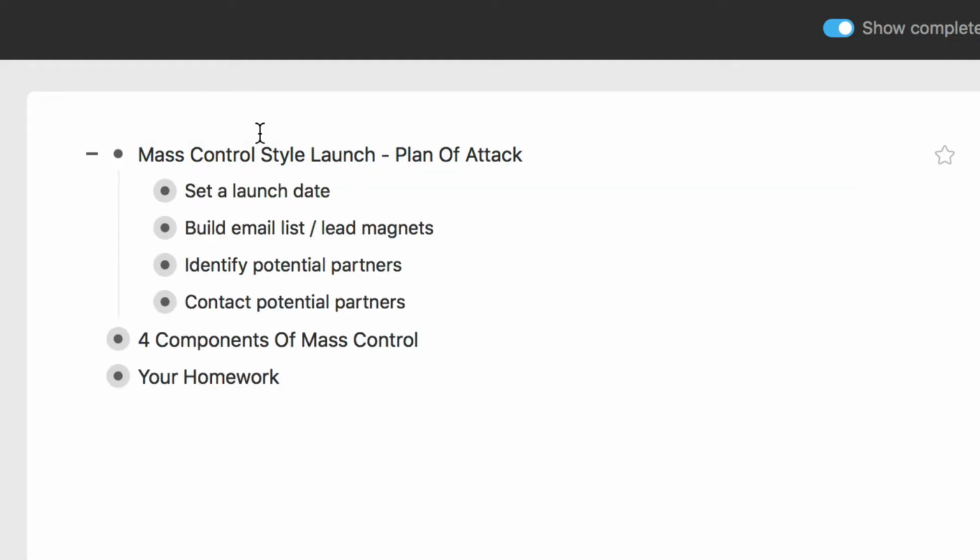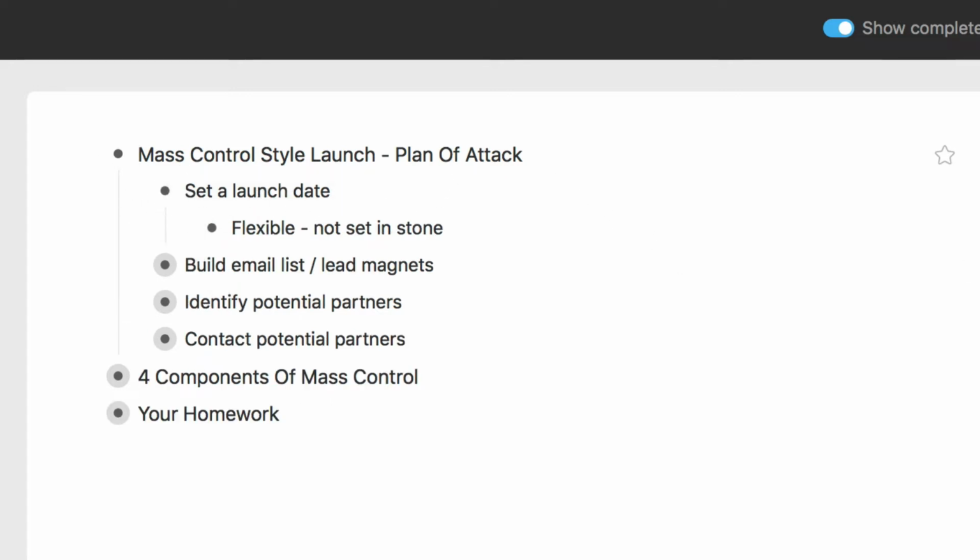So the first thing that we need to do is set a launch date. Now, this does not have to be set in stone. It can be flexible because chances are it's probably going to change over the course of the next few days and weeks as we add more to this plan. So don't worry too much about it. Just write down a rough date some point in the future. Have a look at your calendar, and this will help make sure that we're not just wandering around aimlessly. We are actually sticking to some form of schedule, so we are progressing every day.